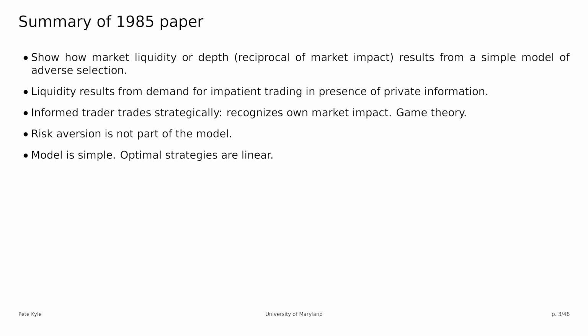Risk aversion, which has been a big feature of a lot of models of liquidity, and important for the way a lot of people think about liquidity, is not part of this model. And indeed, I think that risk aversion is not the main thing that's going on with the provision of liquidity. I think the main thing that's going on is the strategic trading to avoid market impact costs in the presence of adverse selection. So the model is very simple, and the optimal strategies are linear.